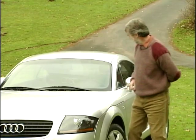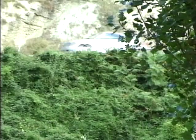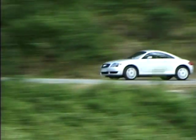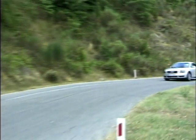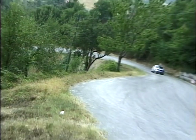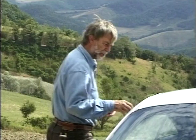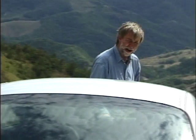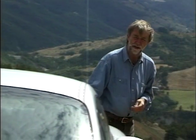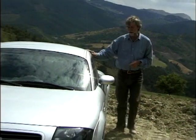Brilliant. Because this is the Audi TT Coupe, first shown at the 1995 Frankfurt show as a design exercise and then in Tokyo in 1996. Such was the reception of the car by press and public that Audi decided to put it into production. Of course, the name of the Audi TT game is aerodynamics. This is one of the most aggressively, sleekly styled cars ever to come out of the Audi factory.